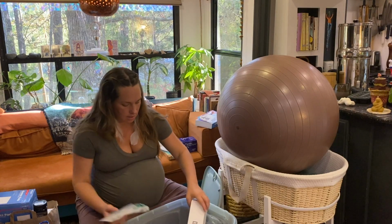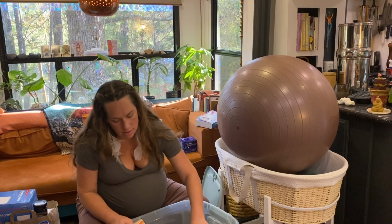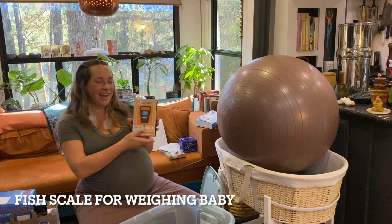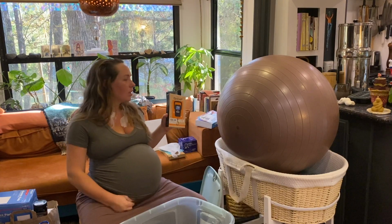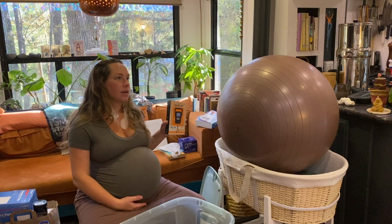And then last few things here, a fish scale to weigh the baby. I can just use a fish scale. And whose book was it? It's an unassisted birth book.